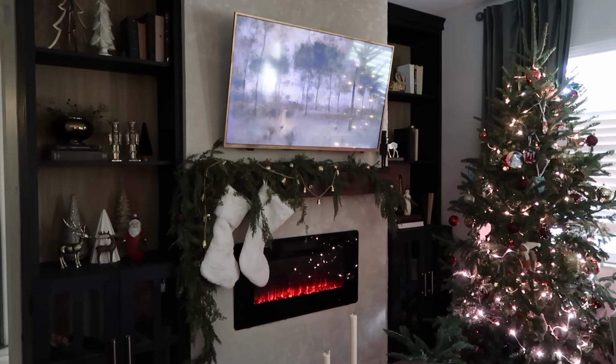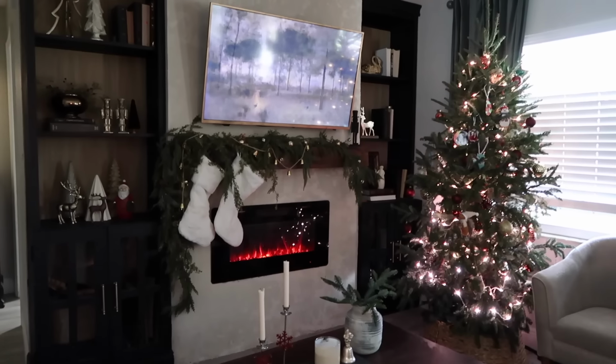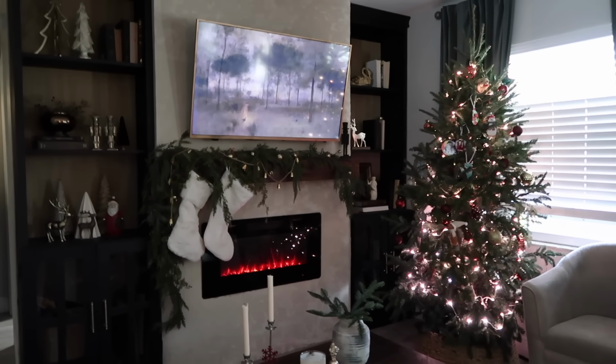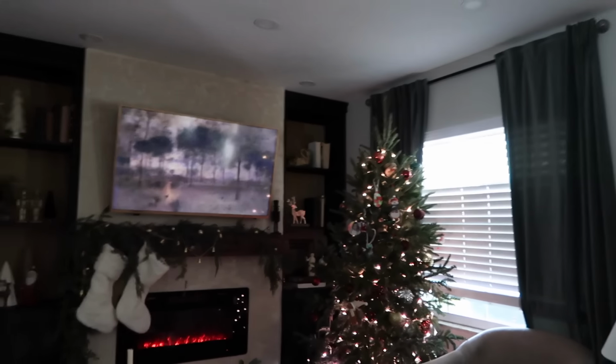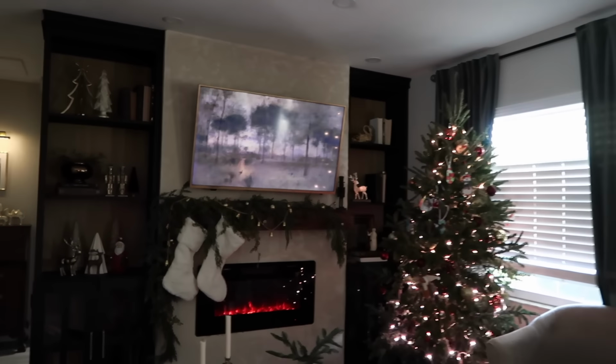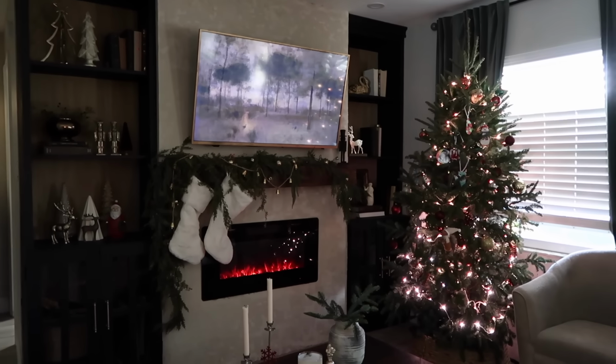Alrighty, here's the living room. I love it so much. It looks so pretty. I actually put a screensaver on the TV as well, and I even uploaded my own art to it. It's pretty cool. This one is on rotate mode. I don't even know where the remote is, but I have it set to rotate through my artwork as well. How freaking cool.